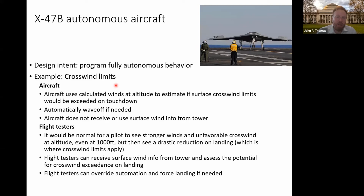And they do have the ability, if all else fails, to override the automation and force a landing. There are maybe 10 criteria that can cause this thing to wave itself off. This is just one of them. And if for whatever reason you've got to get it on the ground, they can override that. Okay, that's the information I'm going to give you.